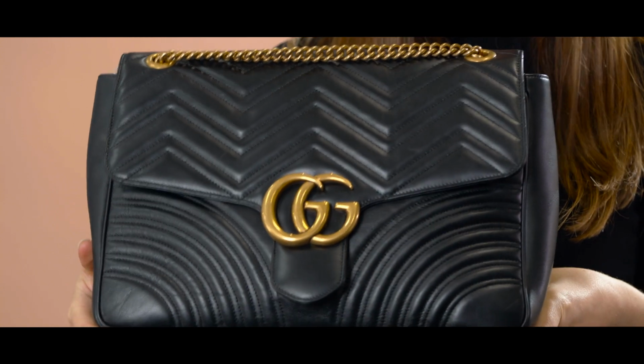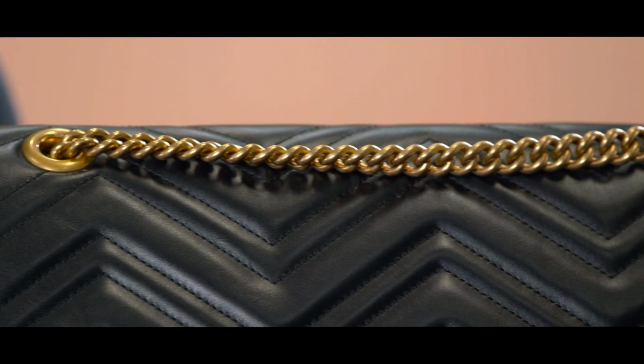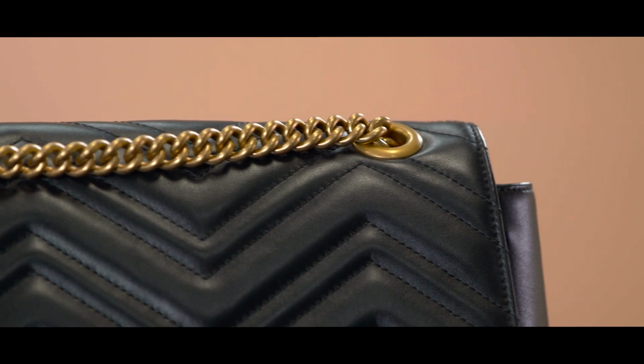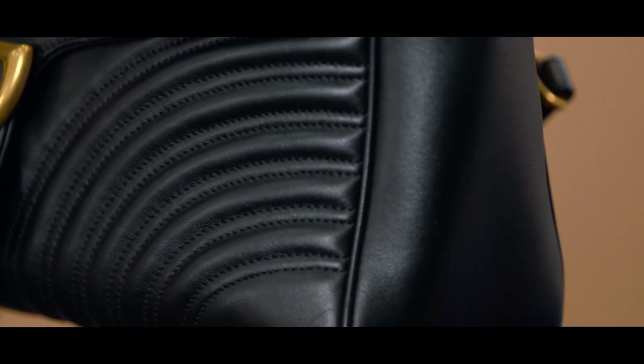Here we have a GG Marmont handbag by Gucci, styled in black chevron leather with bronze hardware and oversized clasp. It forms part of the Marmont collection by creative designer Alessandro Michele and takes cues from designs of the 1970s. Typically, Michele's designs are very colourful and flamboyant, but this particular design is much more pared back and understated.